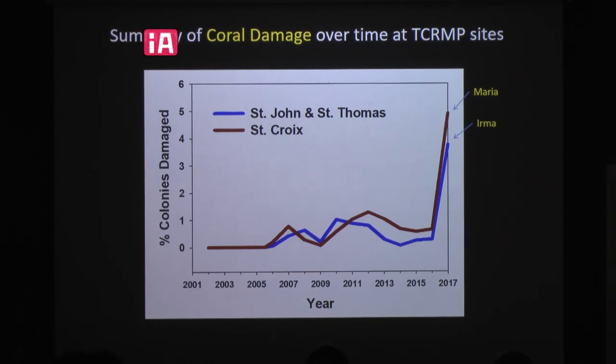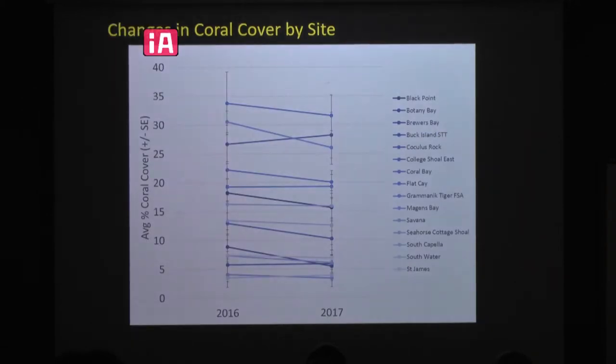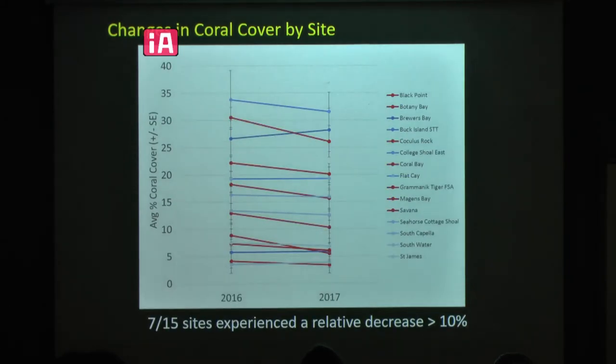And again, remember, this is the Orbicella reefs. This is coral cover. It's a crazy graph, and that's because coral cover did different things. Either it stayed the same or it declined at the sites, but not always huge declines. Seven of the 15 sites experienced a relative decrease in coral cover of greater than 10%. That's when you saw a significant decrease in coral cover.